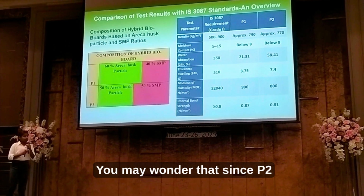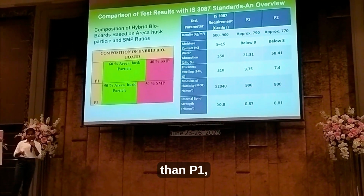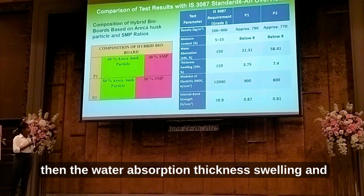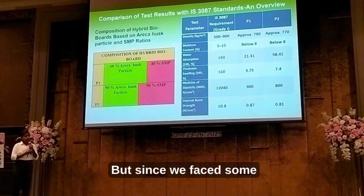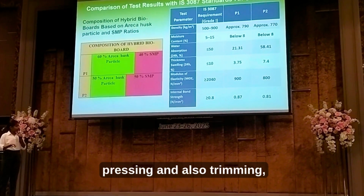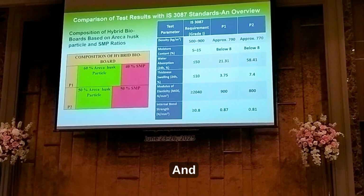You may wonder that since P2 has relatively more plastic than P1, the water absorption, thickness swelling, and moisture content of it should be better than P1. But since we faced some problems in the pressing, in the hot pressing, and also trimming, the results varied.